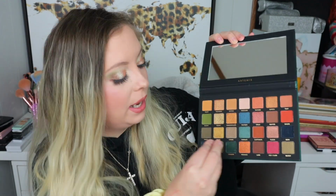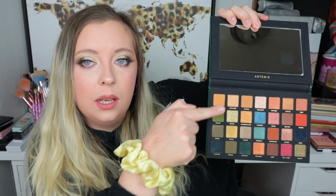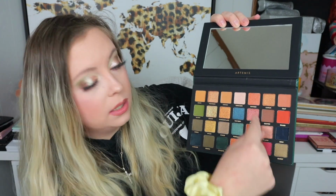I forget which palette it is, but somehow, even though these are my tones, I'm very drawn towards this section over here, and I really want to do a look. I haven't really swatched any of these, but this section here looks absolutely phenomenally amazing, and so does this section over here. So I cannot wait to try this out.